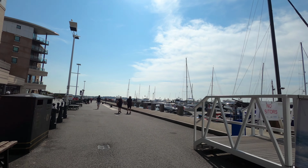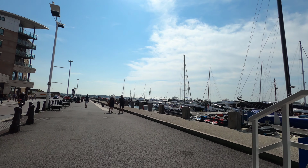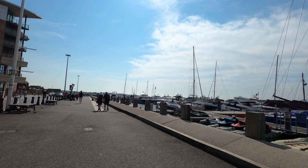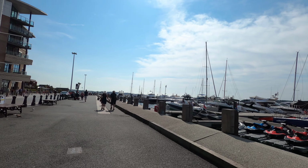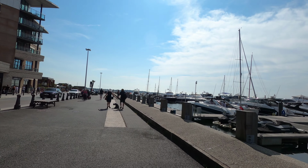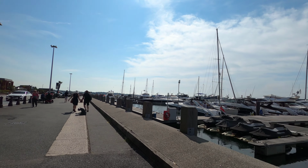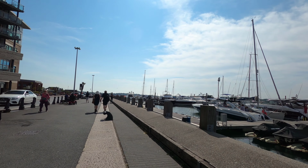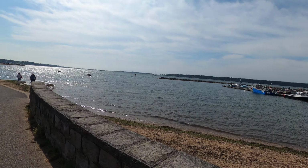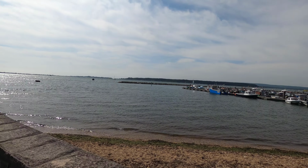I'm heading back to the car now, but I have no idea where I'm going to go next. I always end up going to Bournemouth, but I'll be around today. But I can say ta-ra because the wind's a bit blowy. So anyway, and look at that. Very gorgeous.